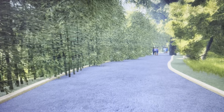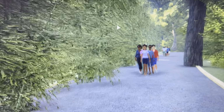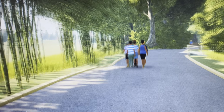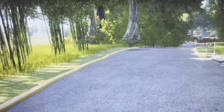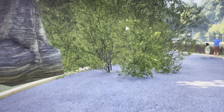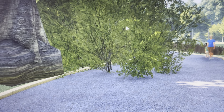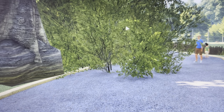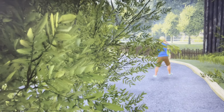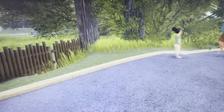It's kind of a long path, pretty much. You guys just noticed that this tree is flying. And, yeah, so now we are going... What's that guy doing? He's taking a picture of his daughter.